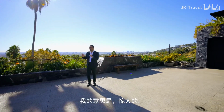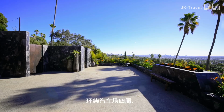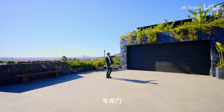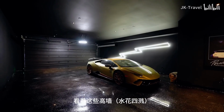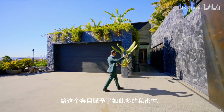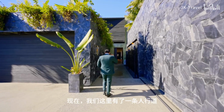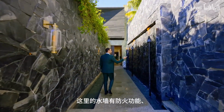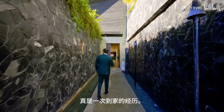I mean, phenomenal. We have African slate walls wrapping the perimeter of the motor court, and the same slate was also used around the facade as well, where we have the garage door opening up to your spacious 4-car garage. And look at these tall walls giving so much privacy to this entry. And now we have a walkway here with reflection pools on each side, waterfall here with fire features, and what an arrival experience to your home.